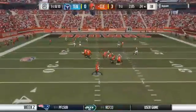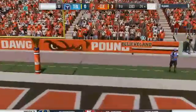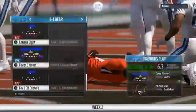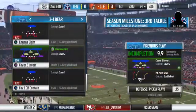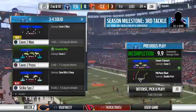Now a play fake here on 1st down. And incomplete. He dropped it in the end zone. Larry Fitzgerald was the intended target. And it's 2nd down. A look at the defensive starters for Tennessee.